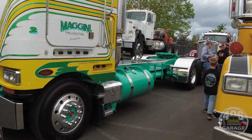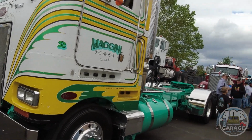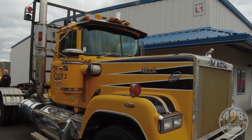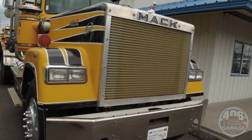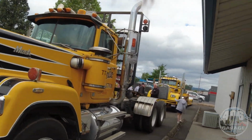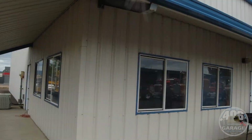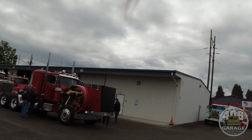About a 265 wheelbase. Old Mack truck, didn't see those very much. That's pretty awesome. Alright, I'll try and walk you guys down here through the middle.